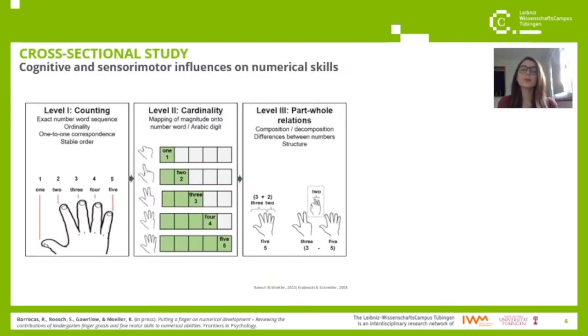So next I would like to talk about a second study that is work in progress, in which we address the question whether finger sensory motor skills predict numerical skills beyond the influence of domain general variables, such as general cognitive ability and visual spatial working memory. To this end, we consider the influence of these variables across 3 levels of numerical development as proposed in the model of Roche-Müller 2015, which is based on the model of Krajewski and Schneider 2009.